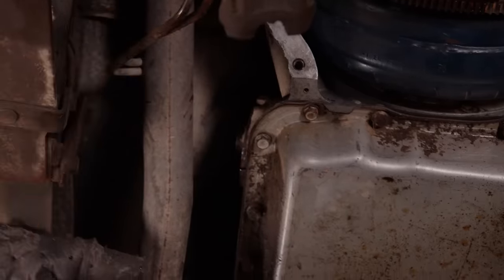Okay. So I say we call that good. Now, the next time you see this truck, we're hopefully going to get all of the sheet metal on, maybe assemble the cab. What else? I think I want to hear it run. That's a good idea. See y'all next time.